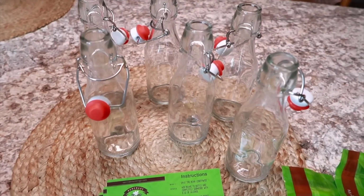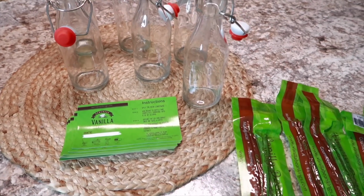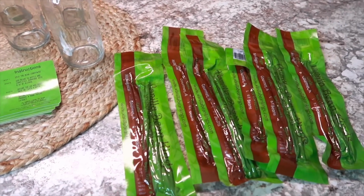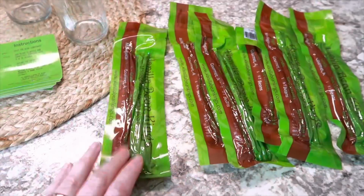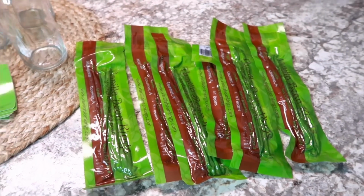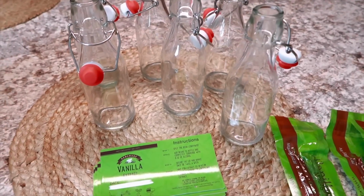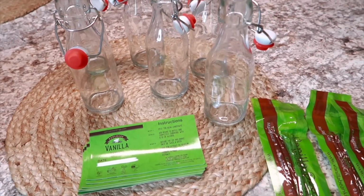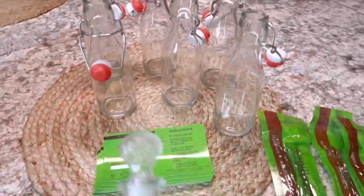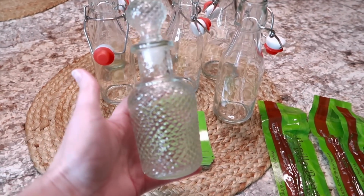Okay, y'all, so it is vanilla making time. I've been talking about doing this for a couple of videos, and I just got all of my stuff in. I was in the market for some vanilla beans, and I came across this company, Vanilla Bean Kings, and they had great reviews on Amazon. And so I reached out to them and asked if they would like to partner with me, and they said yes. So we're going to be using some of the bottles that they sent me because I have been trying to thrift bottles and I have only found one that I really like.